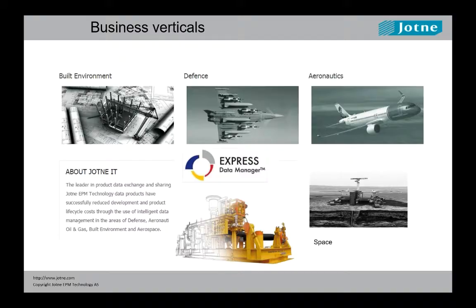Those of you who do not know our company, we work in various sectors like aeronautics, space and defense. Similar to the STEP community, in the built environment you have the IFC or Open BIM. We develop solutions for these kinds of industries and provide software solutions not only to big companies, but also to other software vendors like PTC, Autodesk, and other engineering tools providers.